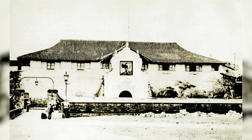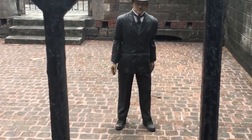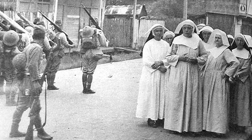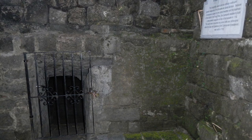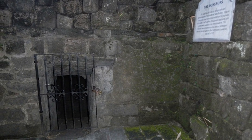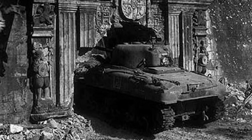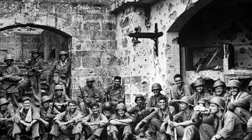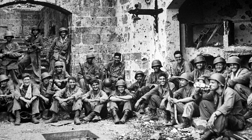Even the Spanish couldn't hold on to it forever. It became a U.S. Army HQ during the colonial era, and then a prison after the Japanese captured it during the Second World War. Thousands of prisoners, both American and Filipino, were held and subjected to brutal treatment during the final years of the war. The Japanese lost Fort Santiago during the Battle of Manila in 1945, but much of the fort was destroyed in the process. It's now a national park with the ruins preserved for visitors to inspect during guided tours.